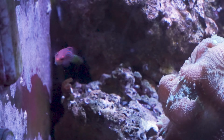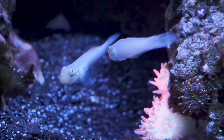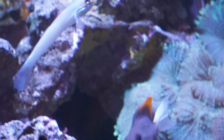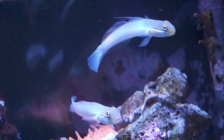The second fish I went with was a pair of gold head sleeper gobies. These things look awesome. I knew I wanted to get a new goby to replace the yellow watchman that I had for years and years, so I almost went with a diamond goby, but these gold heads were just too pretty in the LFS. I had to snag them.